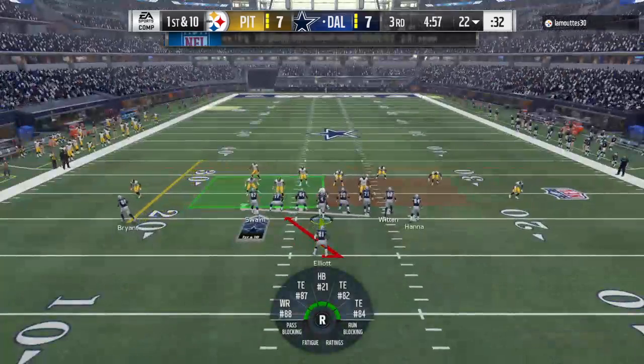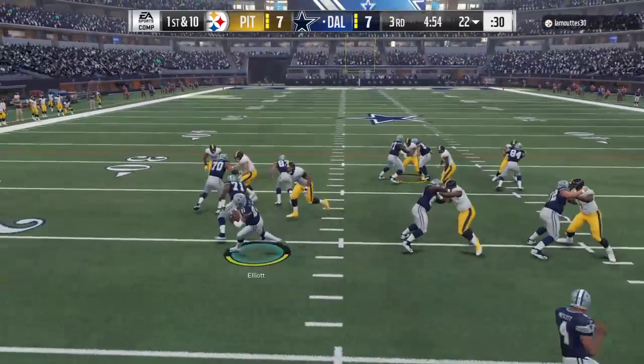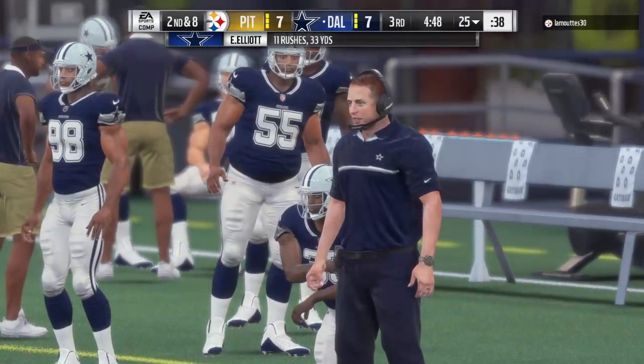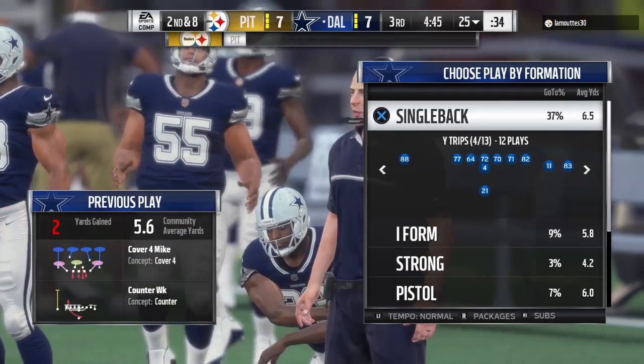As we get a look at the first drive of quarter 3, it's such a tone setter, isn't it? Because both sides are trying to seize momentum to begin the half. What do they have dialed up that'll give them an advantage to move the ball downfield? Let's find out. 2 yards on the pickup there. It'll be 2nd and 8.